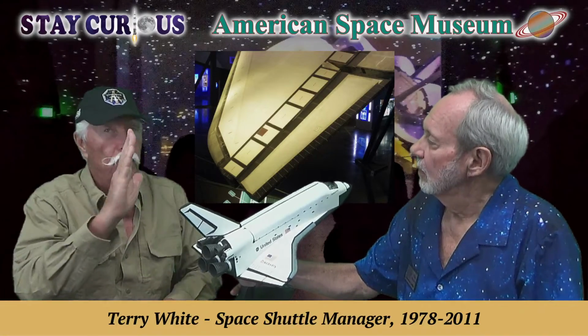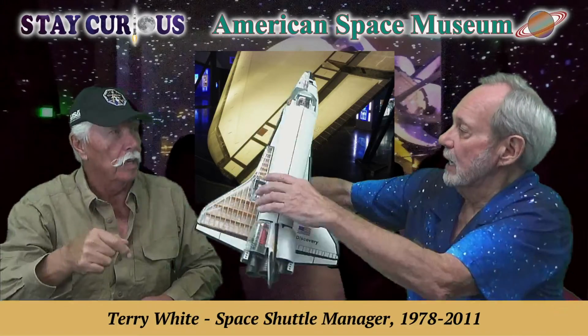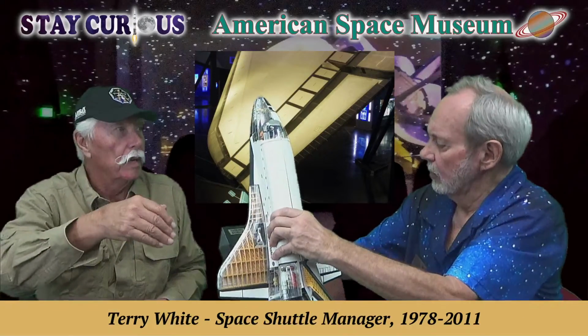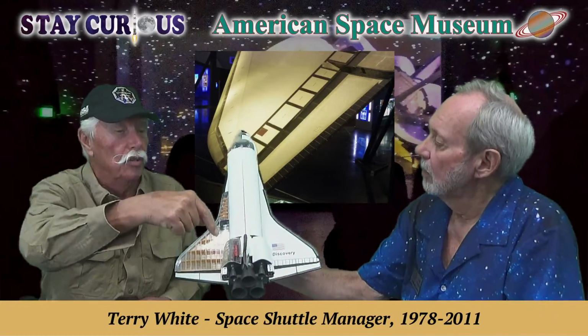You saw them move for the turn when you came off the pad, but they were especially active when it launches and does that big turn. I thought there were RCS thrusters. There's thrusters on the boosters, but we didn't use the thrusters on the orbiter on the ascent.